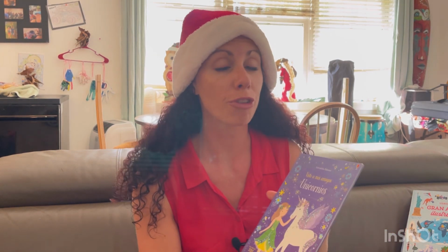So we did get books. The only books that I buy brand new are the books in Spanish, because it's really hard for me to find them here. But the English books, we have a lot. People give us books, and then we have the library.